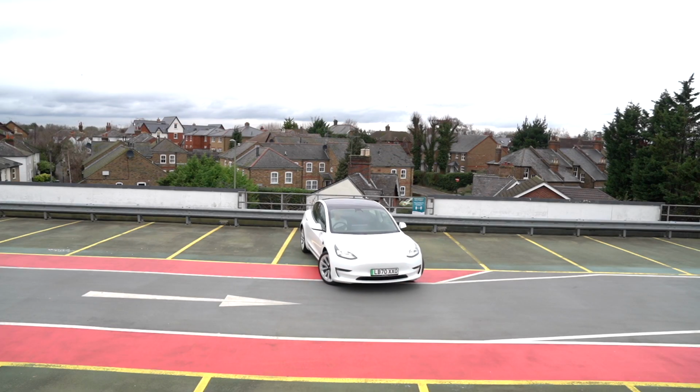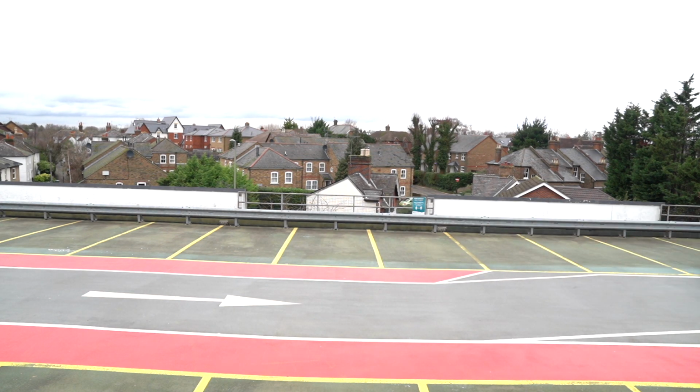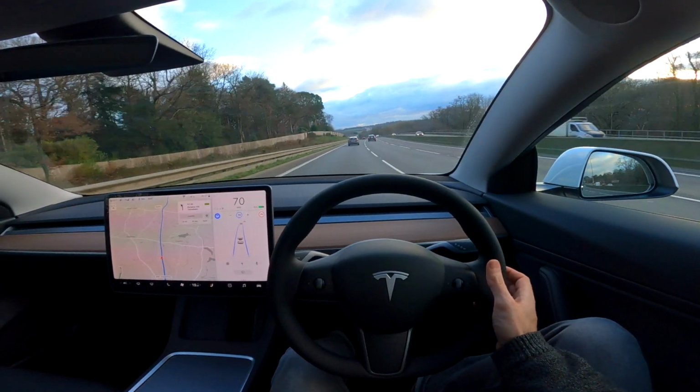And for that reason, I've installed solar panels at home, and I'm using the sun to charge the car during the day for free, which is nothing short of amazing. I'll do a video on that soon.